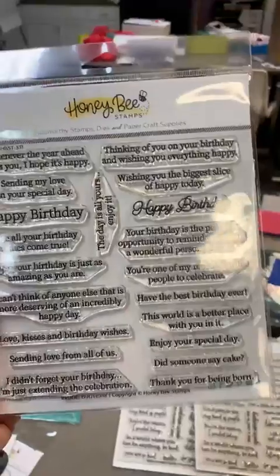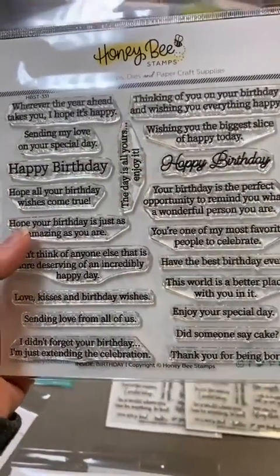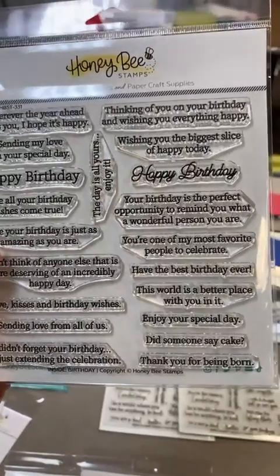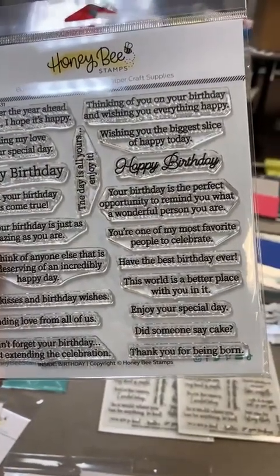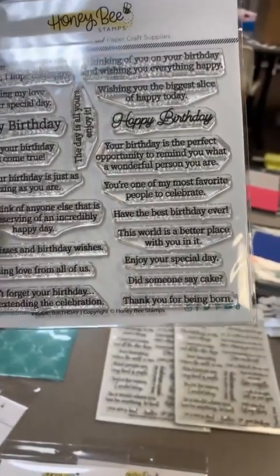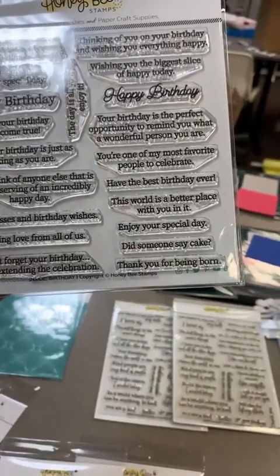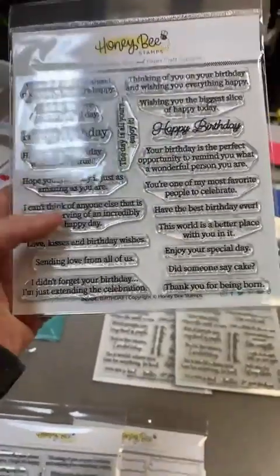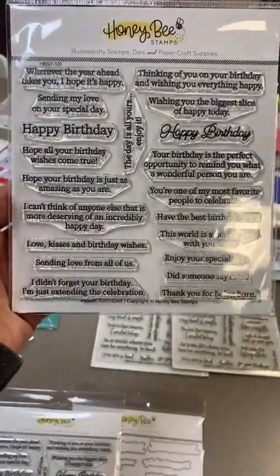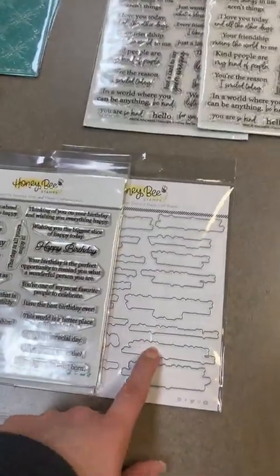And then the last one we got in was another one of the inside ones, and this one's Inside Birthday. Hope your birthday is just as amazing as you are. Your birthday is the perfect opportunity to remind you of what a wonderful person you are. You're one of my most favorite people to celebrate. This world is a better place with you in it. Enjoy your special day. Did someone say cake? Thank you for being born. So all kinds of fun stuff that I didn't even go through on there. Oh, love, kisses, and birthday wishes. I like that one. That one's so cute. And then there's also dies that match that one.